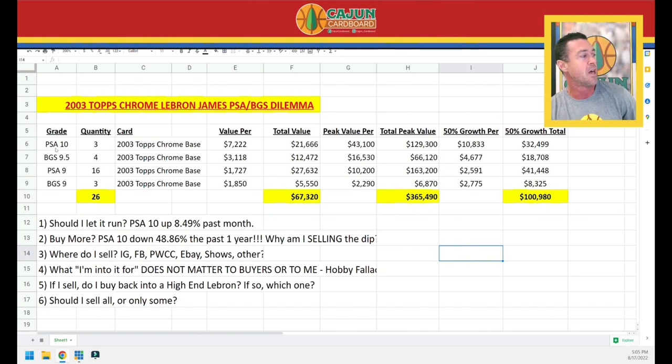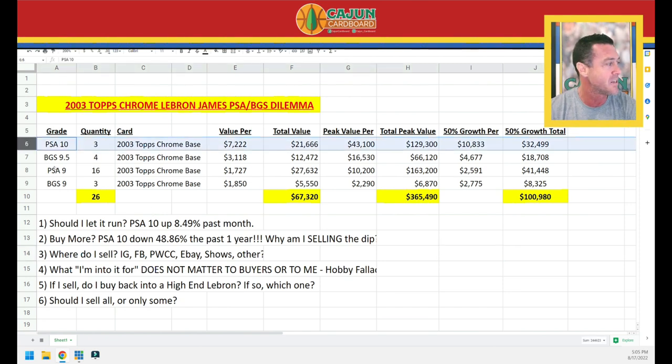So I've got it pulled up. In this first row, I've got PSA 10s, next row BGS 9.5s, next row PSA 9s, next row BGS 9s. I've got 3 PSA 10s, so those are the big boys, right? Or what used to be the big boys. I've got 4 BGS 9.5s. I think all 4 of them are Mint Gems.